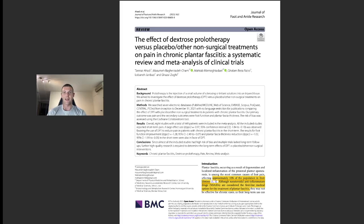But as you can see there, around 10% of people in a lifetime are going to have plantar heel pain or plantar fasciitis, and that ranges from like 9 to 10%. Interesting, they put this right at the start. Although anti-inflammatories are considered the first-line medical option for the treatment of plantar fasciitis, I guess they said medical, but definitely not. Anti-inflammatories are not first-line therapy for plantar fasciitis at all.